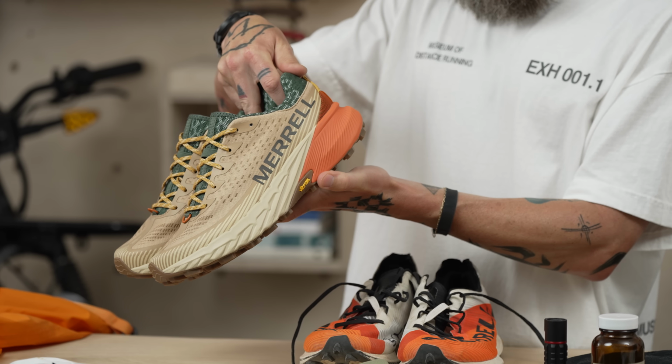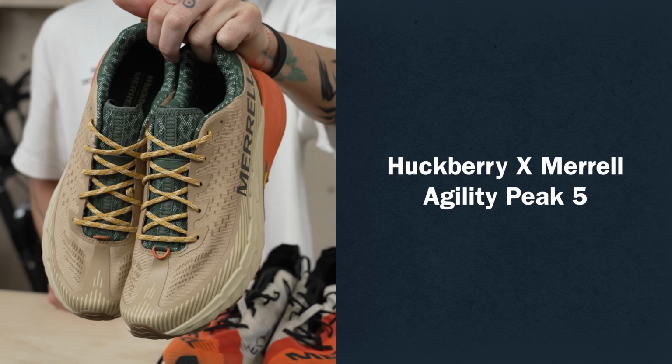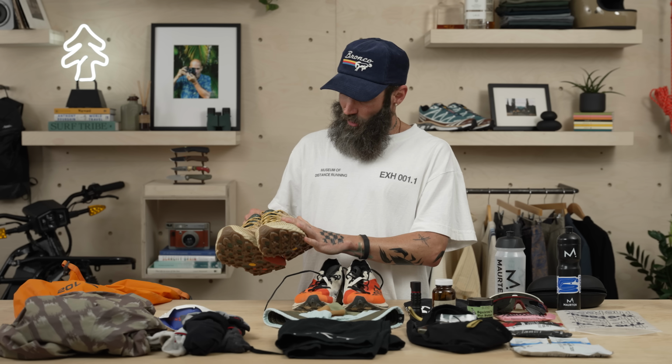And these are hot off the press. I mean, my gosh. Got the Huckberry times Merrell collab, and I'm digging this colorway. This is the first time I've seen this. So this is great. This is sick. This is the Agility Peak 5. The Agility Peak was actually the first shoe I got turned on to with Merrell. This was one of the first shoes I wore that right out of the box just felt good.